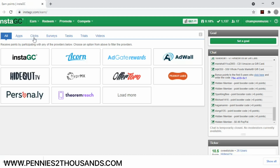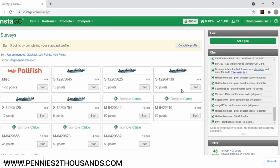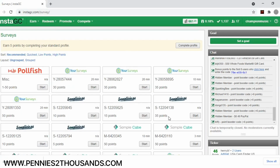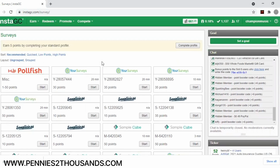So going over to surveys, you'll see here all of these surveys that you can choose from. And the thing about it, you see the amount of time they're taking you is not long at all. Right here, 3-minute survey, 50 points. You know what I'm saying? I'll scroll down to show you, 10 minutes, we got 50 points, 4 minutes, 50 points. So these surveys don't really take a long time at all. When it says not available, I mean, they really haven't had enough people to actually do the survey to really come up with the average time, but there's still surveys that you can do. So that's the survey part of the website.